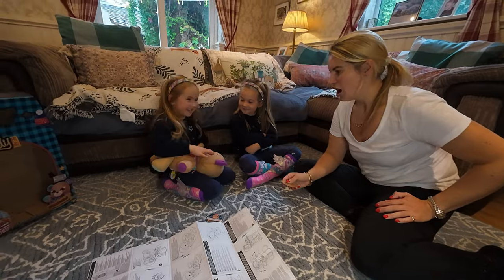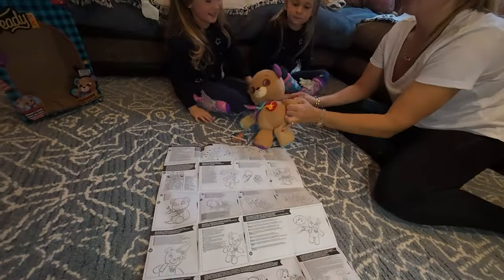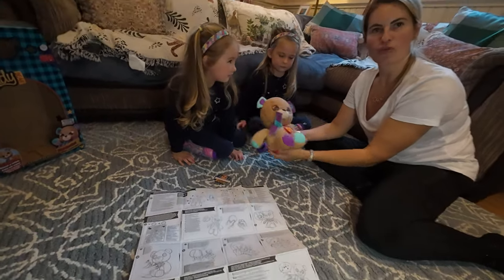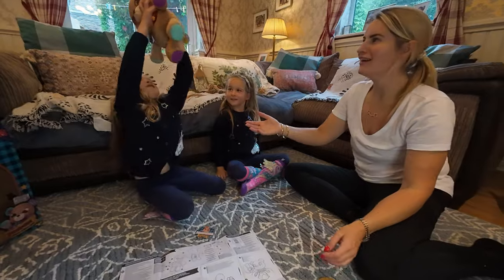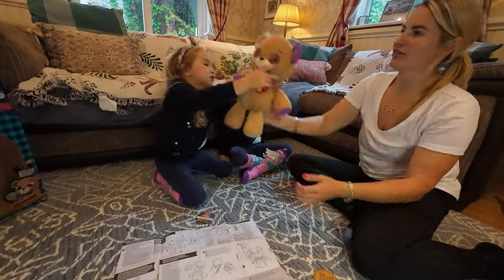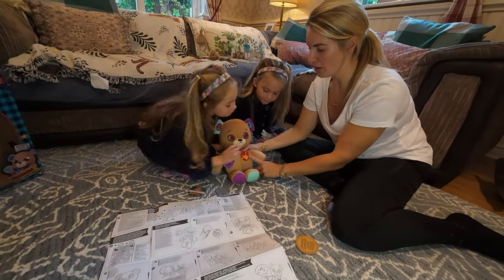Okay, so let's have a look at it. So at the moment, what's it doing? Let's have a look. Oh, it's quite heavy. It's got some weight to it. I'm surprised, actually. There must be all the batteries in it. Okay, give it here, baby. So we've had to put the promise heart onto it and tie it on.